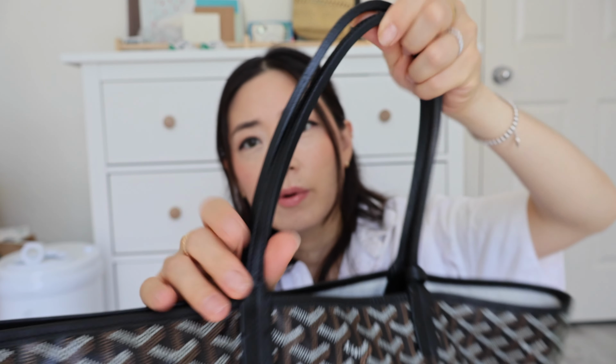Moving on to the handles. They're very sturdy. I haven't noticed any kind of cracking. I did read a lot on the purse forum that the St. Louis quality of Goyard is terrible and that you'll eventually see cracking here, but I haven't really seen it at all. It's been very sturdy.